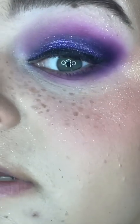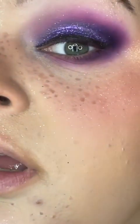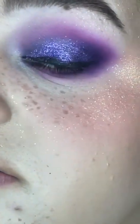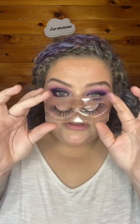Okay, so as you can see, it didn't cover up all of the glitter on my eyelid, which is totally normal. So if you want to wear a test on this and want to see it without all this makeup, let me know. Now time for some lashes. These lashes are absolutely gorgeous. Look at these lashes. I could just fly away. I love them. Okay, on to lips.